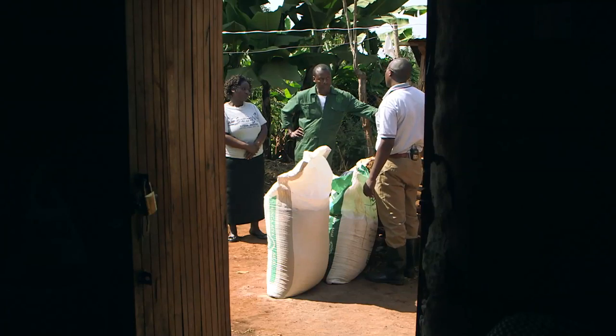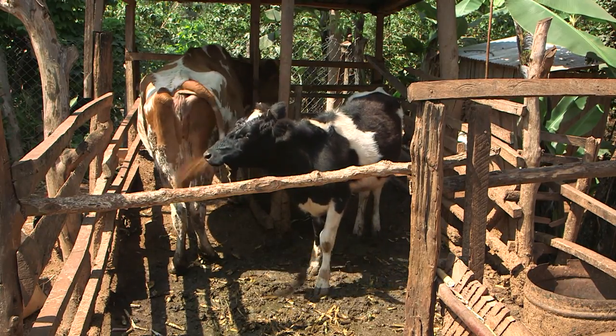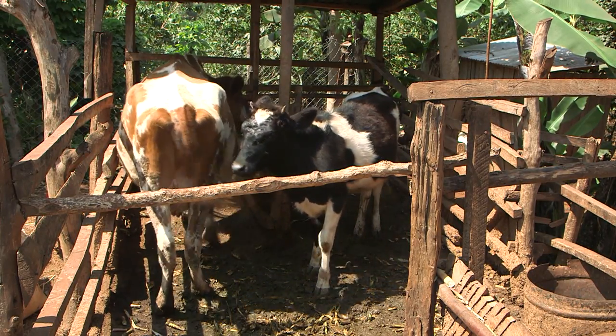Now, Hellen, tell the expert, how many liters of milk do you get? I get in between 5 and 6 liters per day. Per day? Yes. From one cow? Yes. Is that good enough? No. That one is not good enough from this good-looking cow, which has a potential of giving more milk if taken good care of.